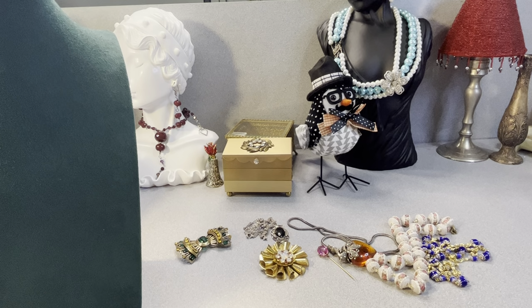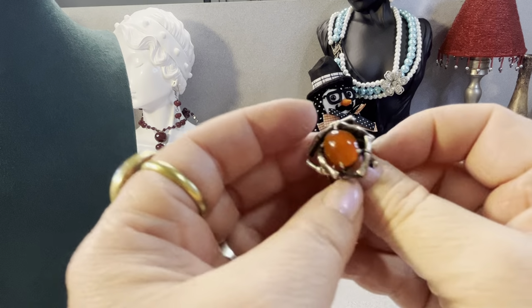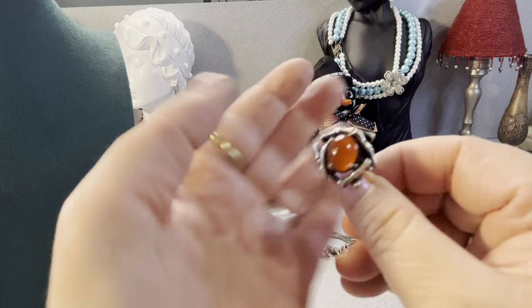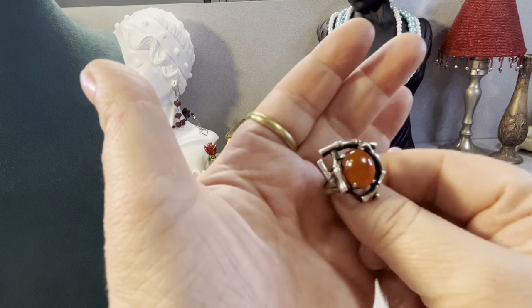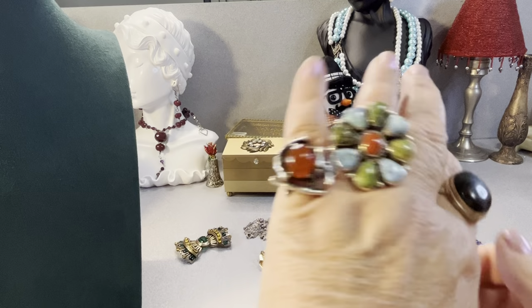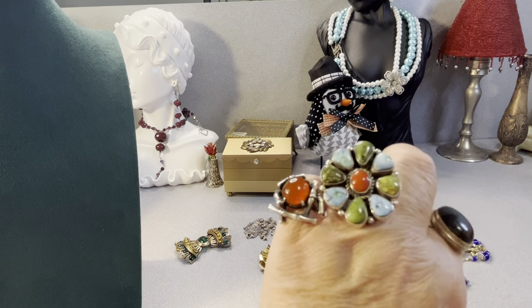I have, this is a Mexican piece. I think it's carnelian. I'm not really sure, but I'm very fond of the modernist type looking jewelry. I'm not saying it is, but it's a marvelous ring. Where does it go? Pinky ring. That one I had handmade.